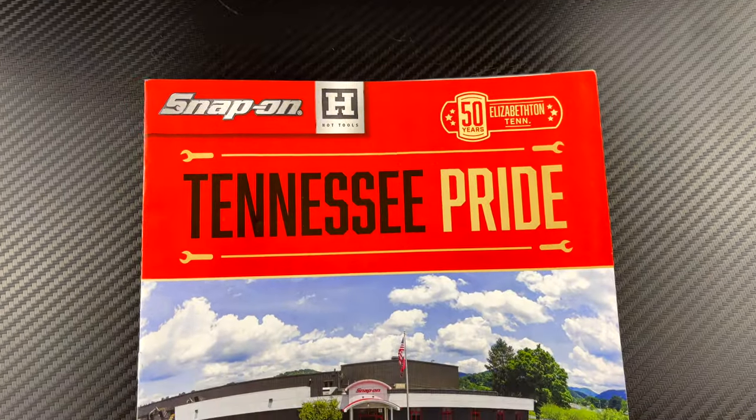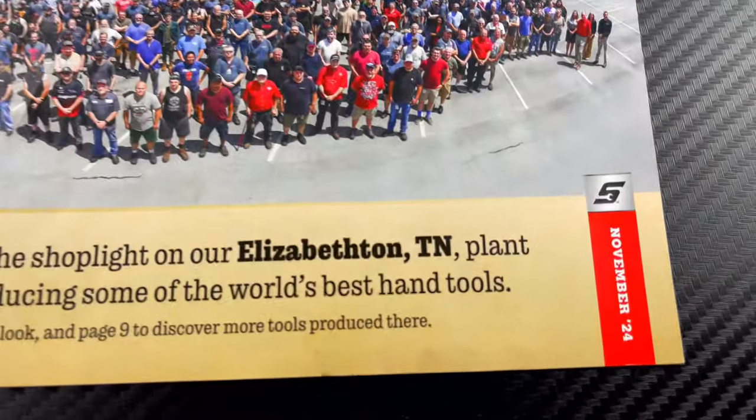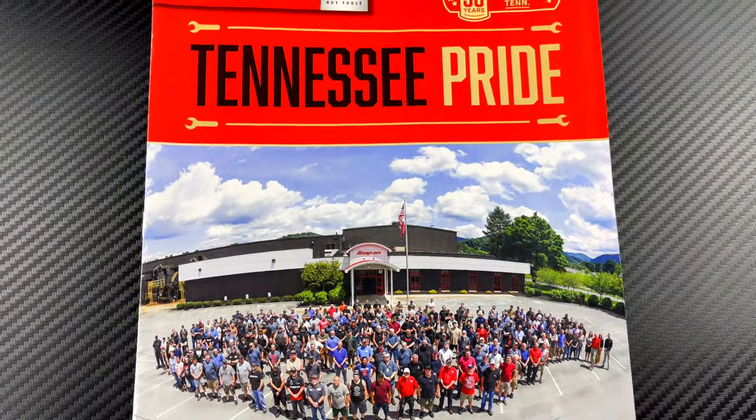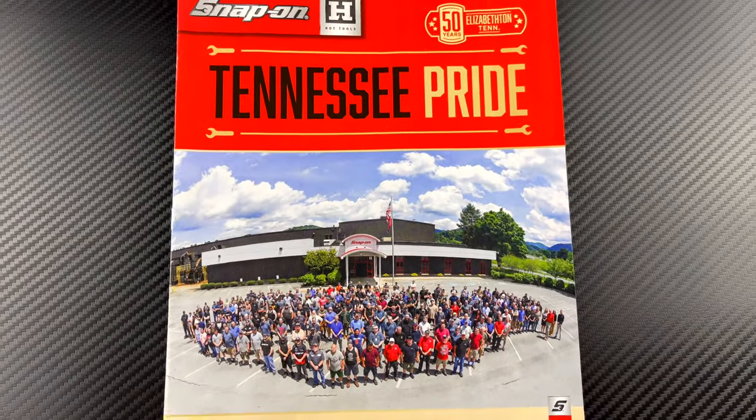All right, guys, we're going to be looking at the brand new Snap-on catalog. This is November of 2024. It's featuring the Elizabethtown plant in Tennessee. So let's dive into this thing and check it out.